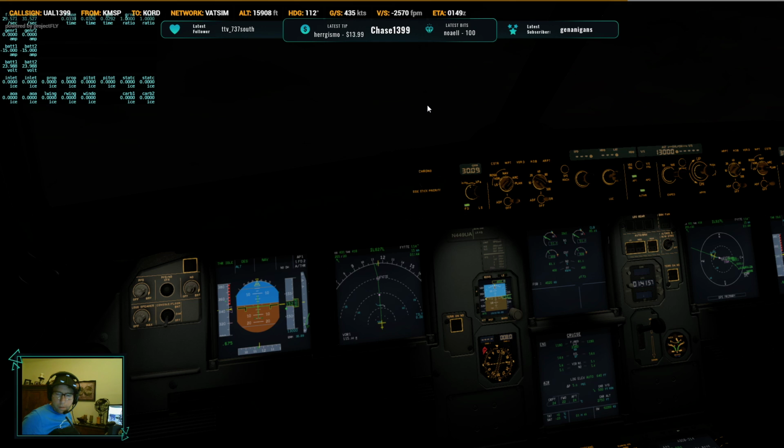Chicago approach, United 1399. 15,000 for 13,000, current with India. Skywest 3581, turn left heading 180, back to the final approach course, descend and maintain 6,000. Turn left heading 180, back to final, Skywest 3581. Descend and maintain 6,000, Skywest 3581.